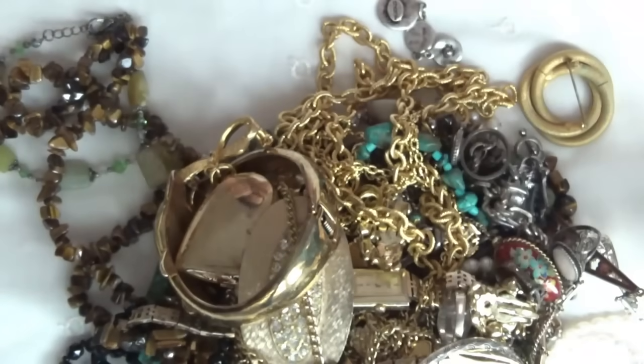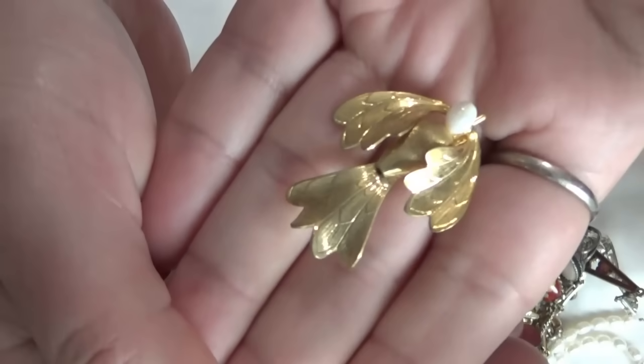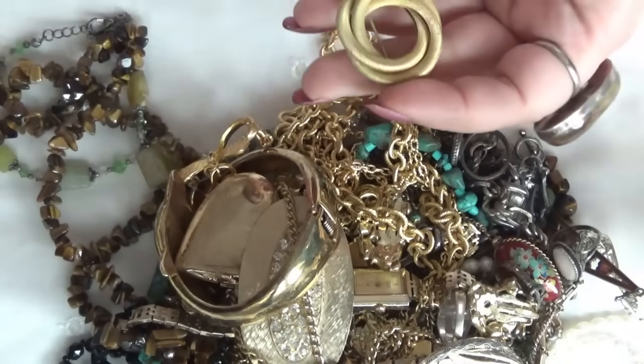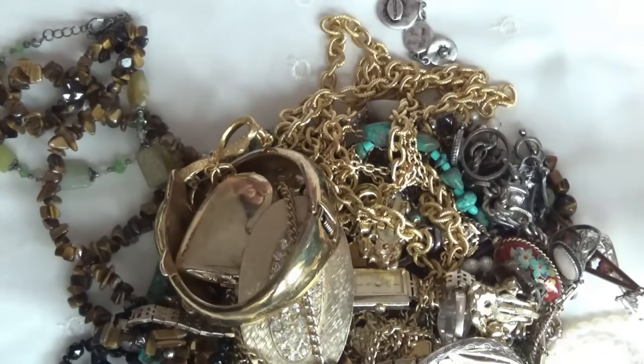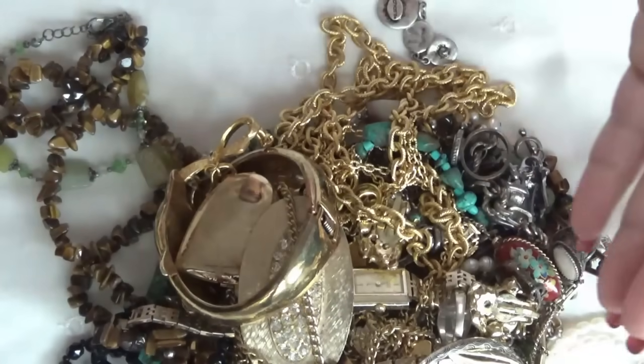Let me check the markings. I do not see anything, but I will test it. I'm testing everything now. And then this one too. Kind of like the same color, right? They kind of look similar, right? This is another brooch, sorry. I may have to test this one because I do not see a marking, so I'll test them both.